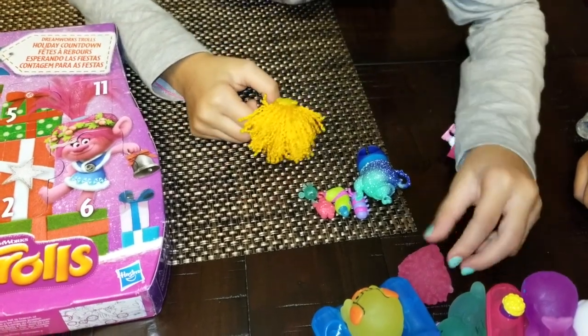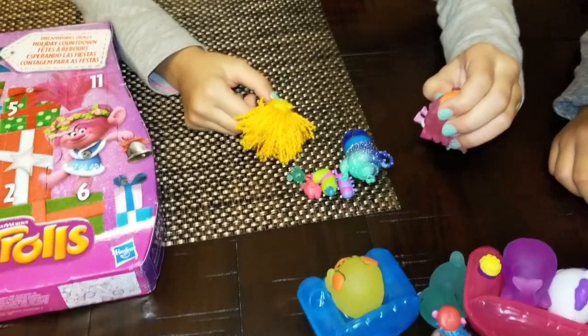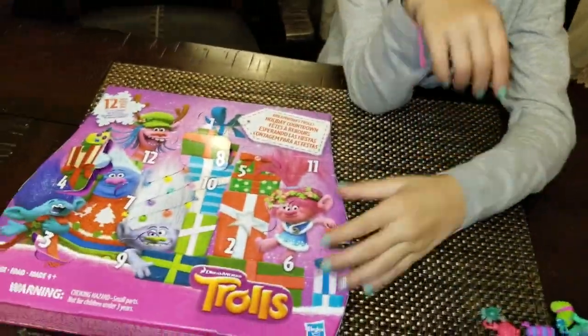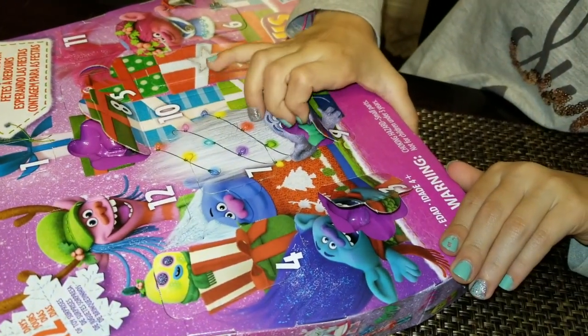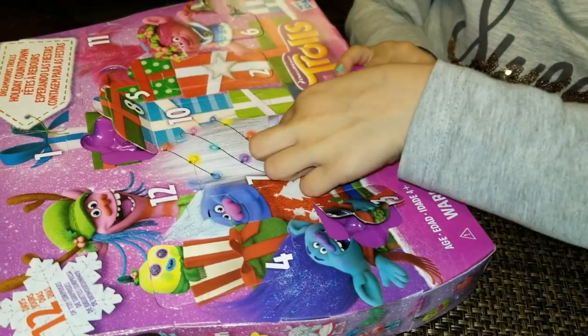We can push all our stuff to the movie theater so we can watch. You wanna do that? Sure. But now we're gonna open number 9. Then I'm gonna push you to the movie theater. It looks like it's another set. Ooh, it's a little brush.